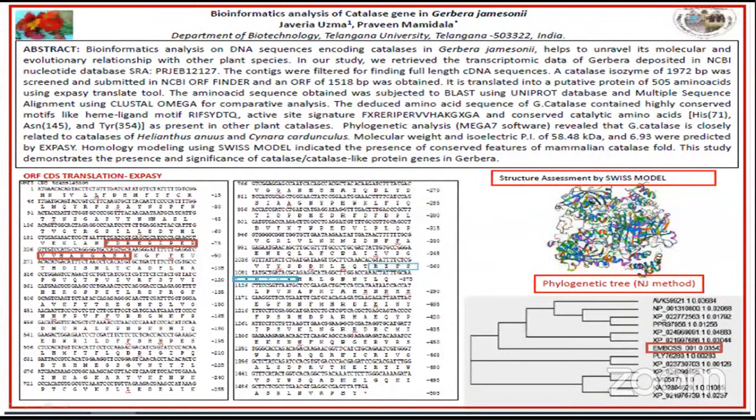In this, the contigs made up of cDNA sequences were translated into amino acid sequences in six reading frames. In these six reading frames, we chose one ORF, that is open reading frame, of nearly 1518 base pairs. This was translated into a putative amino acid sequence of 505 amino acids in length, as other catalases, as reported from previous literature, were between 495 and 505 amino acids long. So we pulled this ORF from the Expasy Translate website, and this translated amino acid sequence was subjected to BLASTp.